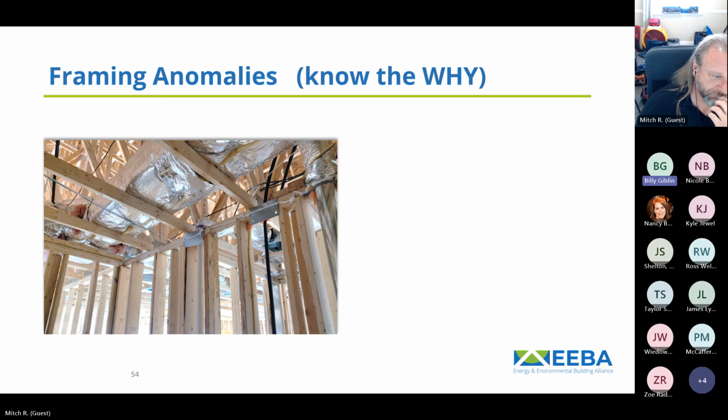Framing anomalies. The studs overshoot the top plate. So you really don't have something sealing the top of those stud bays, and so air can move right up through them.